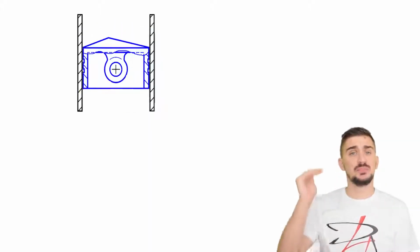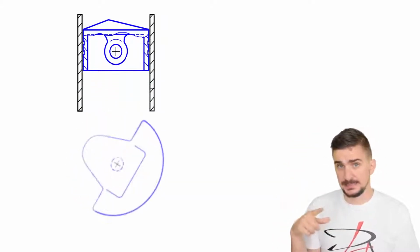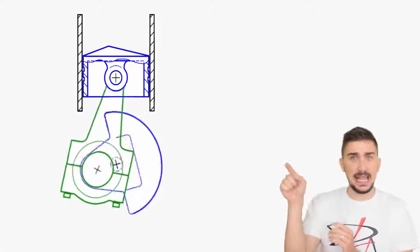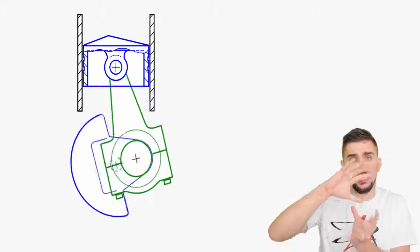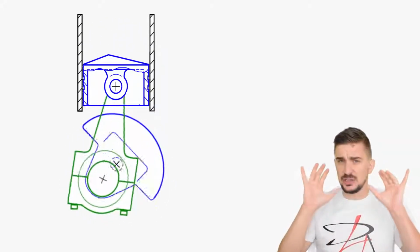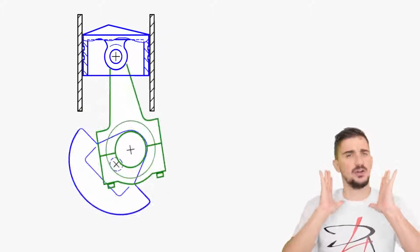Now, the piston reciprocates. It moves up and down. The crankshaft rotates. But the connecting rod is the complicated one because it both reciprocates and rotates. It has a very complex motion happening. And to understand why this is a problem, we have to start from the basics. And the basics are this.